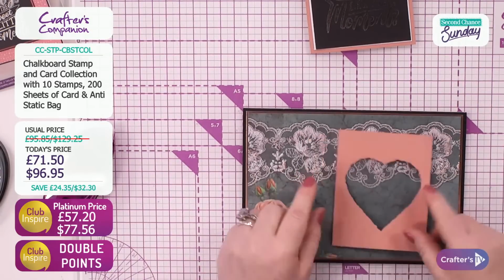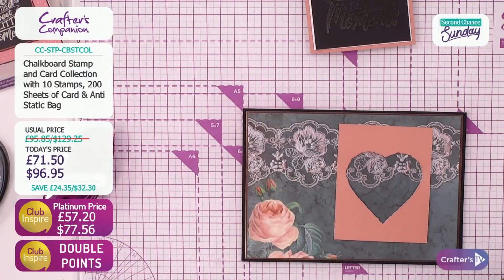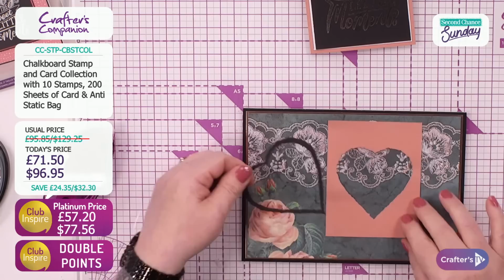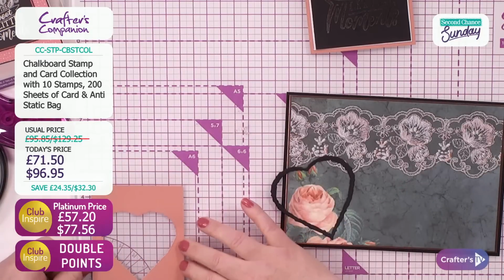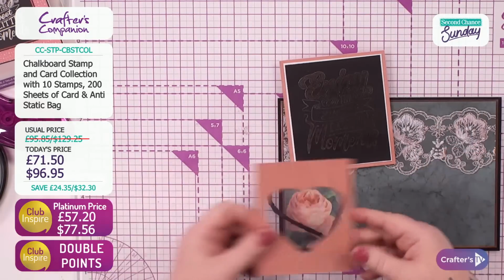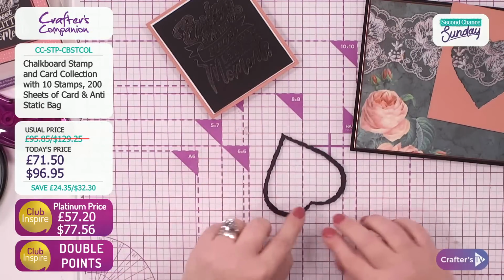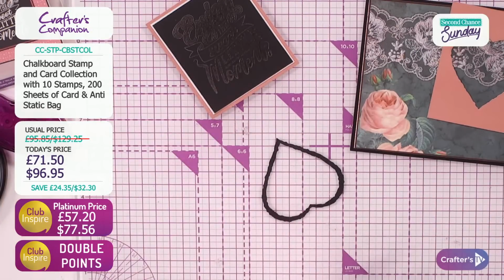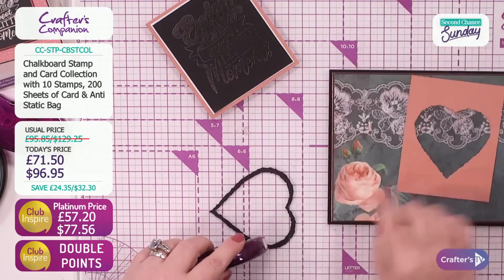So what I've also got is I've used our stitched, or is it the torn edge, nesting dies, and I've just cut, so this piece is very similar to this size, but it's 3.5 by 4.5, and I've backed it with acetate, and then I've cut a little border out with, again, those torn edge dies, just to go around the front of this.